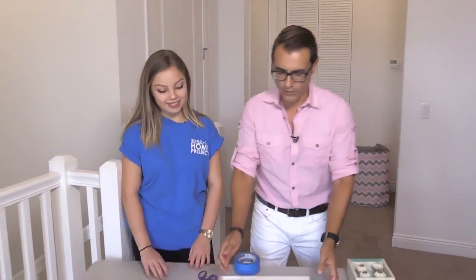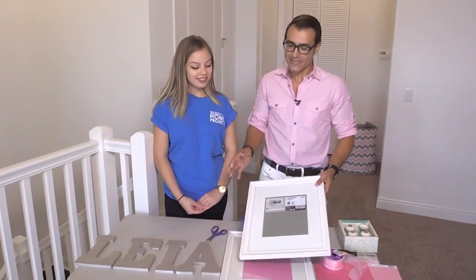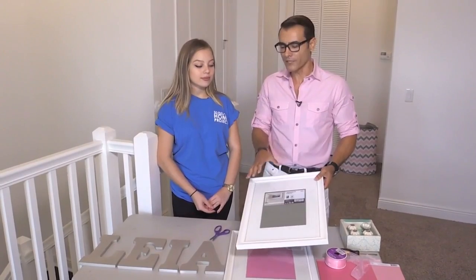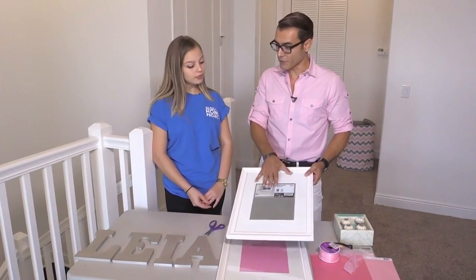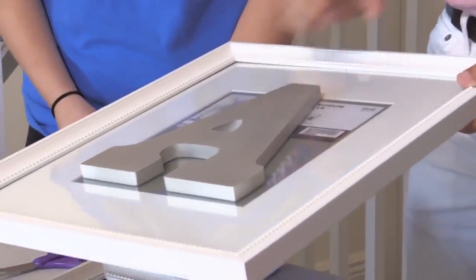Okay, are you ready? I'm ready. So typically, what do you use picture frames for? Pictures. For pictures, right? In this case, I thought we'd do like a really cool adaptation and project and turn this almost into a way to personalize the space for Leia. Okay. Because I'm using this as the backdrop to literally spell out her name. Oh. With these wood cutout letters.